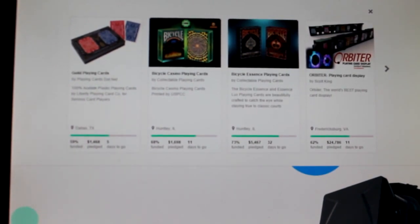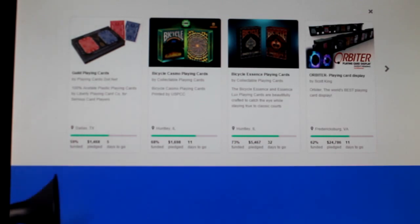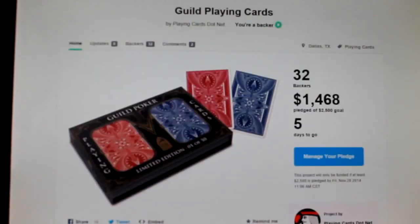That is Kickstarter right there, the playing cards list. Let's get on into it. There's some things to talk about. First of all, there's this new deck from playingcards.net called the Guild Playing Cards. Currently 59% funded, 5 days left. It only was like a 6-day campaign. Let's look at it here.